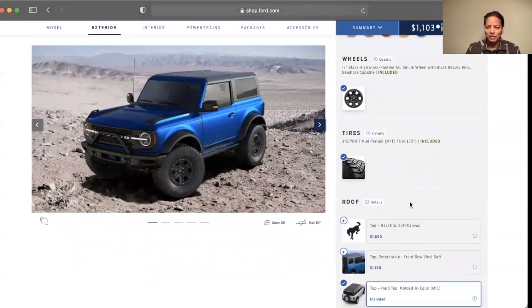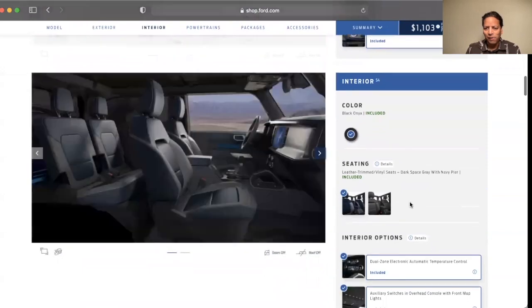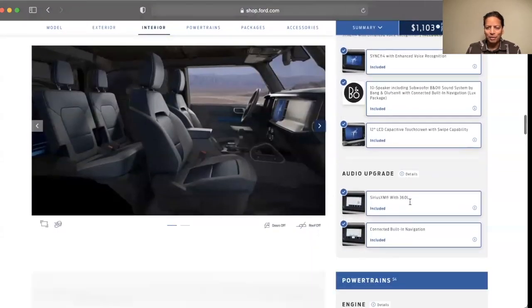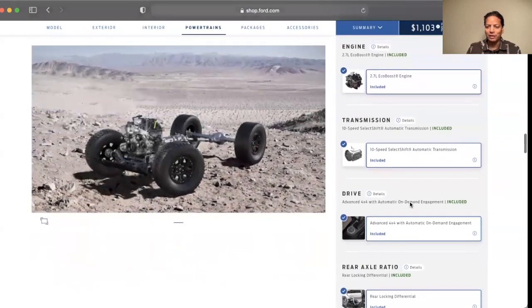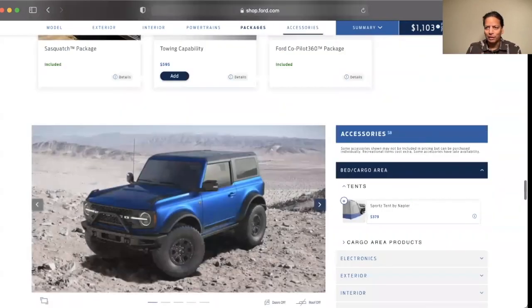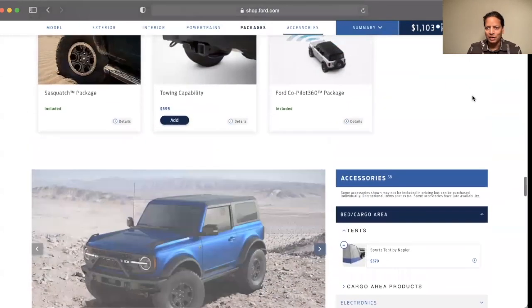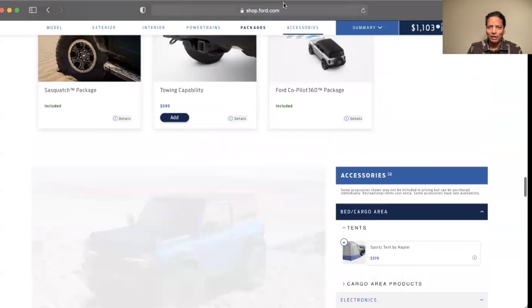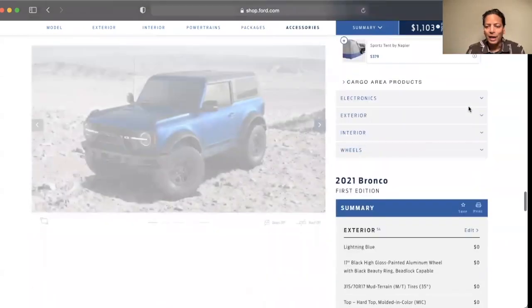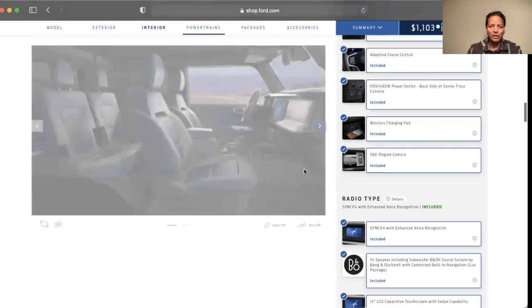I like blue, so we'll change it to a different blue. Let's see if there's anything else of note that I could add here. It pretty much comes with everything: automatic transmission, 2.7 liter, Sasquatch, etc. And let me do that little trick that I showed you. We put it on finance, it's 0 down, so it actually retained it. You can see the price there. It's significantly higher per month, over here, $1,103 per month. But the price on this is $58,410.